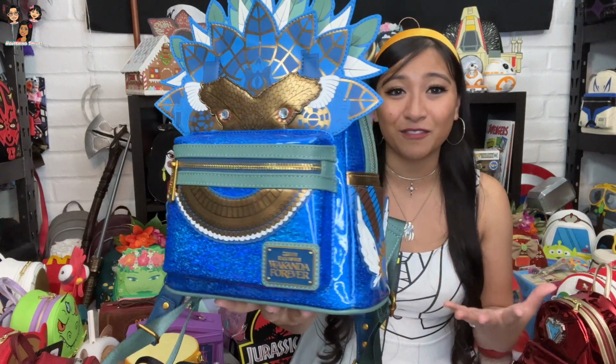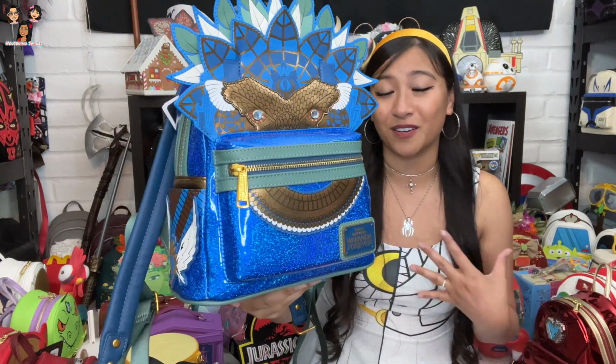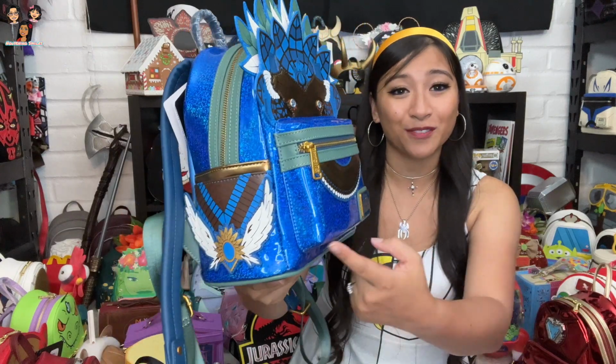And like I said, I love the choice of the iridescent on here, so that alone is already great. If you could make more bags with just this iridescent in different colors, I would be so happy.